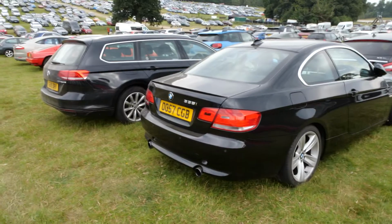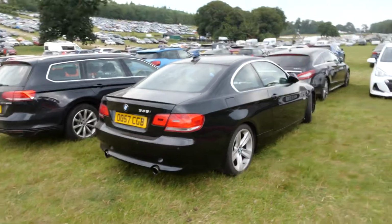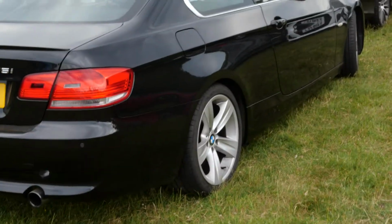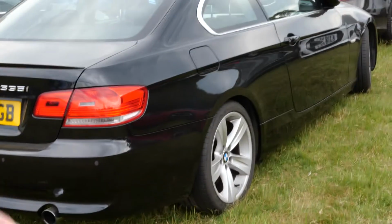335i. Back in the day, this used to be quite a quick car, but nowadays the 3 litre turbo straight 6 doesn't make that much power for modern standards. But if you buy one of these, make sure you don't get it with the 19-inch wheels. These aren't the 19-inch wheels, but the 19-inch wheels were notorious for cracking.